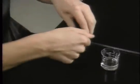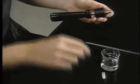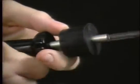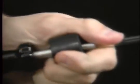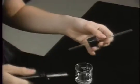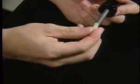Remove the tip and slide the tubing through the hollow inserter shaft. Removing the shaft leaves the tubing behind. Make sure to wash the lubricant off the tubing and stopper before using them. And replace the Teflon tip so it doesn't get lost.